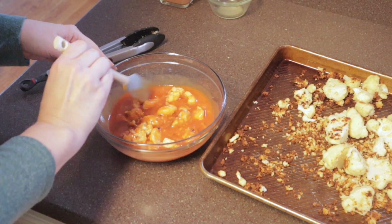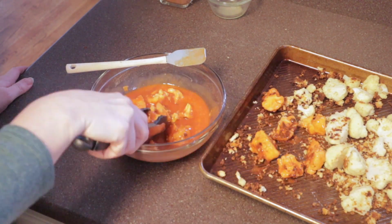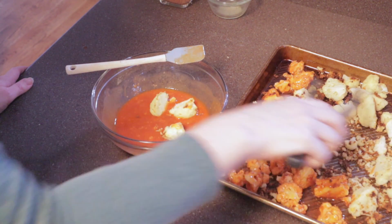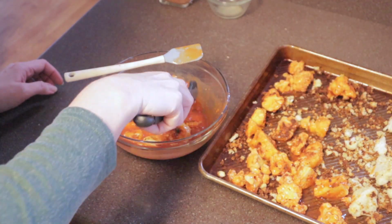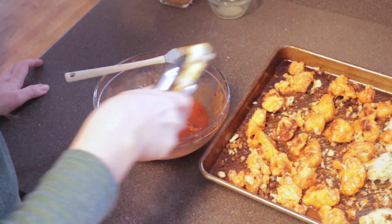You can also put the broil on, just watch them and make sure that they don't burn. Baking these and then pulling them out and then tossing them in the actual Frank's and butter and putting them back in to bake again really helps that flavor stick. If you're making these with kids, I would recommend doing half with barbecue and half with Frank's. I forgot to do that this time, and these were just a little too hot for the girls, but they love them if we do just barbecue instead of all Frank's.